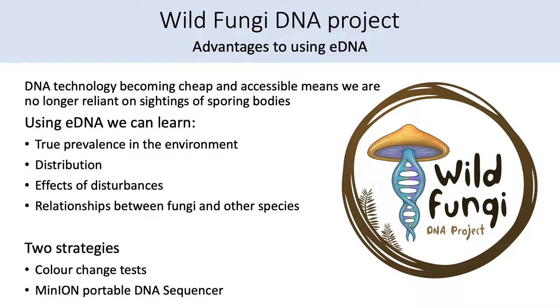But essentially, DNA technology becoming so much cheaper and more accessible in the last few years means that we no longer need to rely on sporing bodies or mushrooms to see which fungi are present in the environment. By using environmental DNA, we can learn their true prevalence, their distribution, the effects of things like disturbances on fungi, and the relationships between fungi and other species.